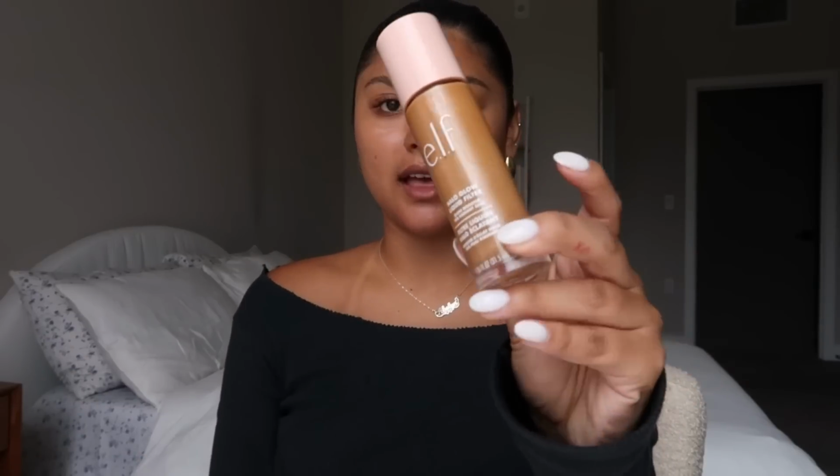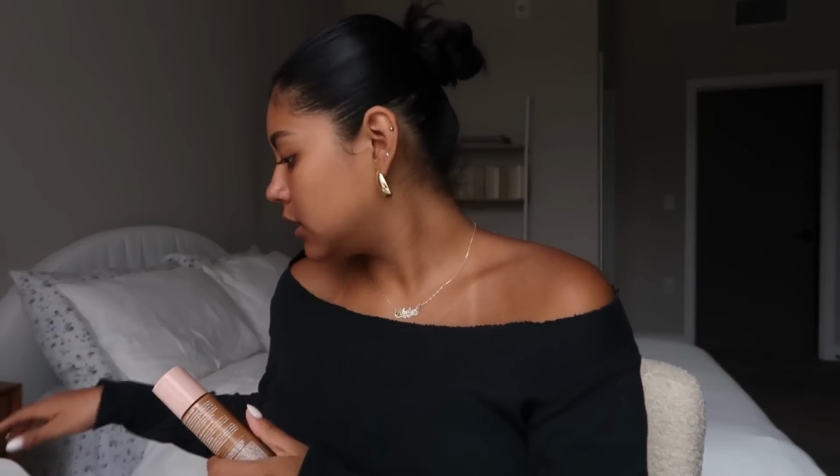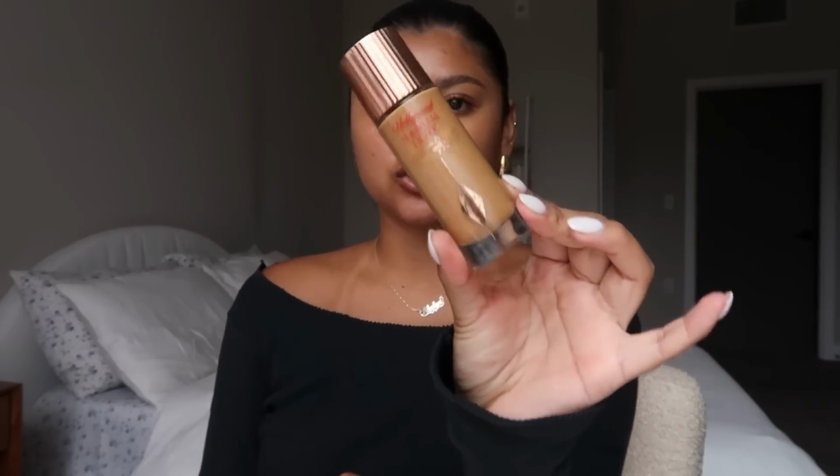And then I'm gonna go in with the e.l.f. Oh no, I don't like... Did I use the e.l.f. Halo Glow or did I use the Charlotte Tilbury? I think I like the Charlotte Tilbury one more. And the Charlotte Tilbury Flawless Filter, it is in the shade 5.5 Tan.